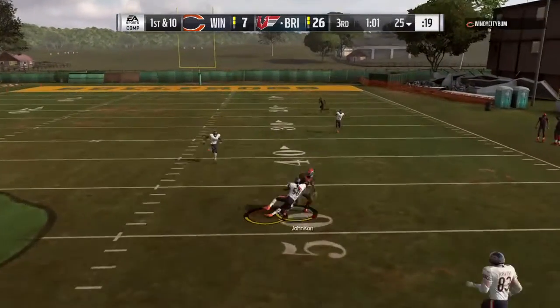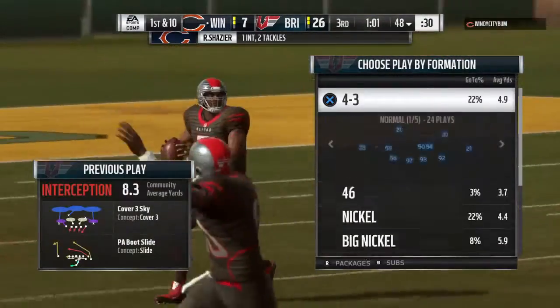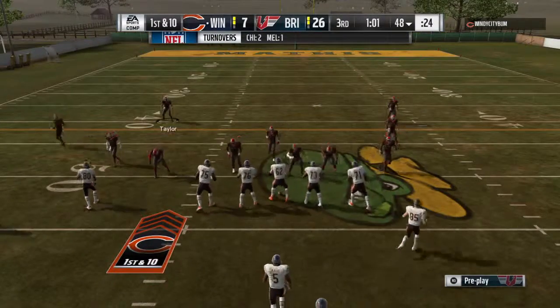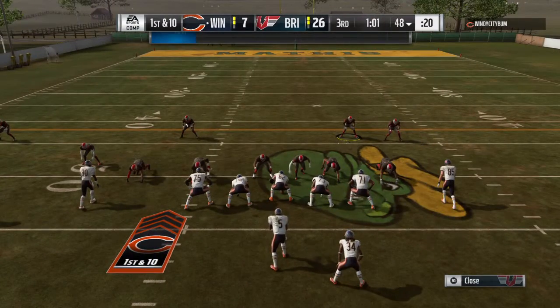He'll buy some time, right? Tries to force it to Megatron, and it's intercepted. Picked off by Ryan Shazier. Johnson, the intended target. They needed a break. They needed to make a play here in the third quarter. Defensively, they did that. Now they've got to go quickly and get some points on the board.